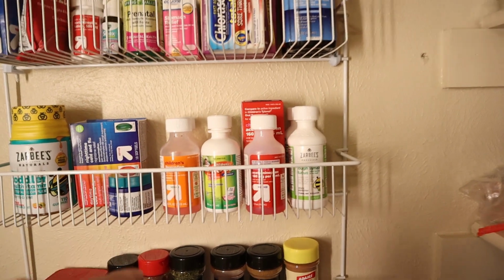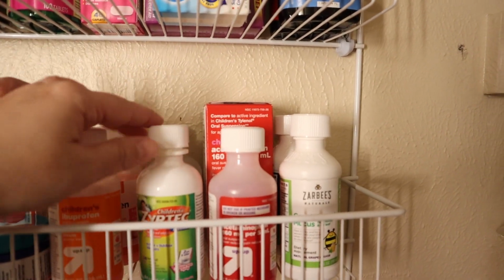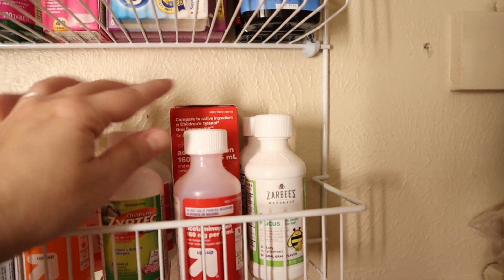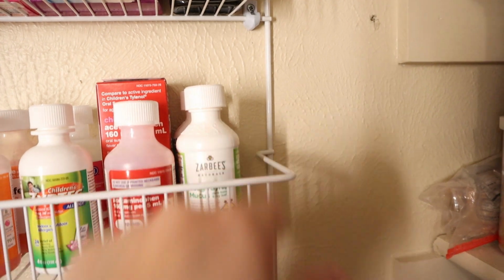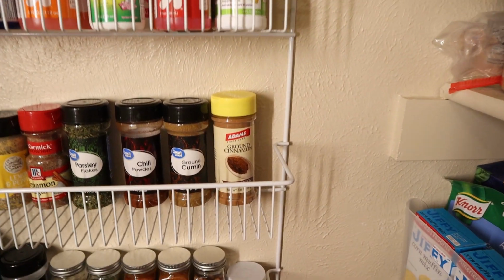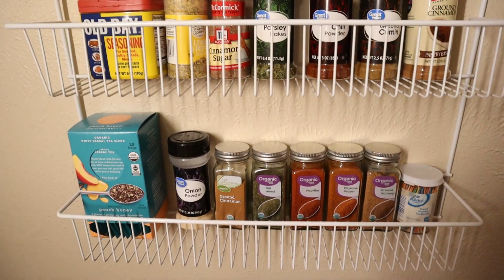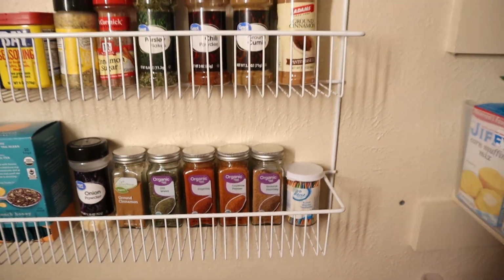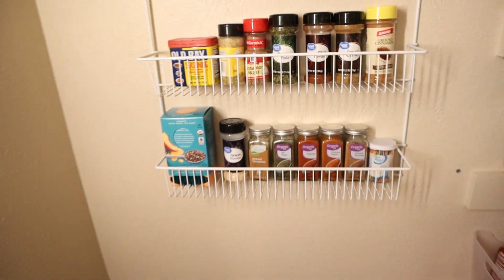And this is bad because I'm glad I organized this, because I have two of ibuprofen. I have Zyrtec, but I also have Benadryl, two of these, and this one is actually a morning and a nighttime for a cough. I really love that Cerebes. And then I have all my seasonings that I use, and they're all pretty and organized. And that's not seasoning, that's actually tea. So yeah. Okay, so that wraps up the pantry organization.